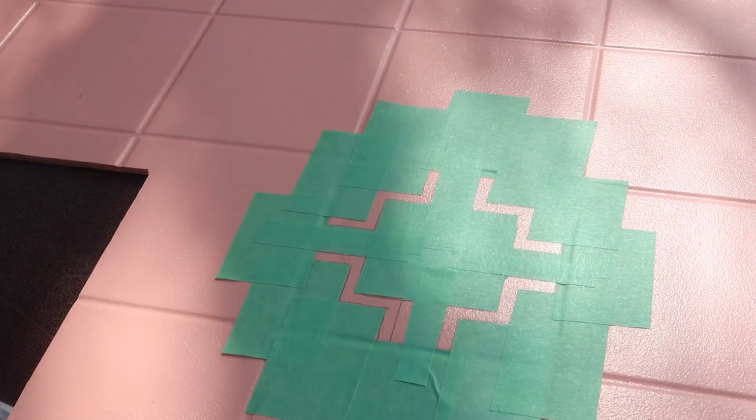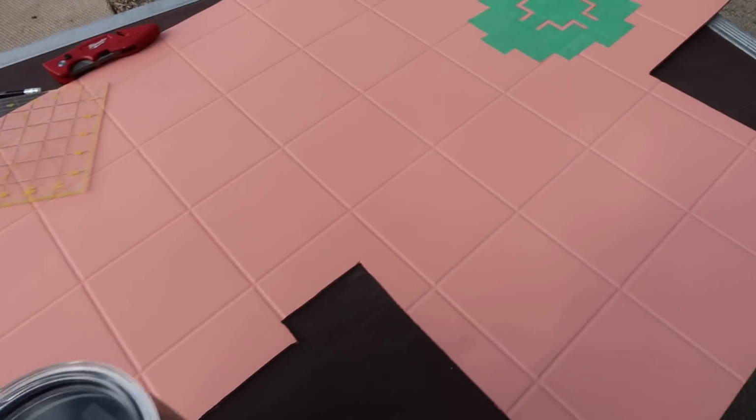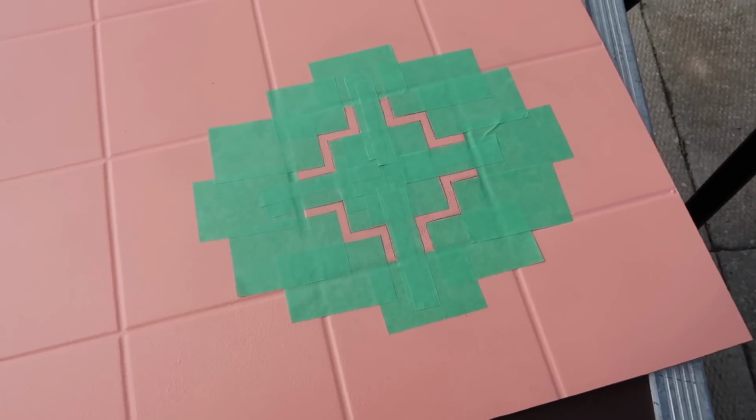I was happy with the outcome. Again, it didn't take as long as it looked. Michael pre-cut all the tape pieces. I did this for all the stencils, and it wasn't that bad. And I knew it was going to turn out good.